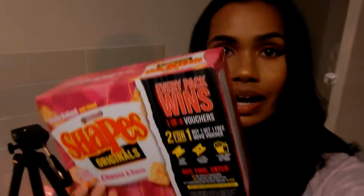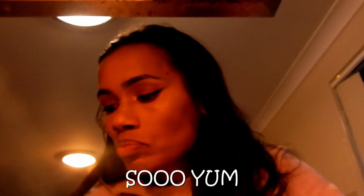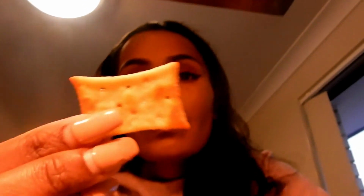So it is time for snacks. I have these cheese and bacon shapes. This is what they look like. They changed how they used to be. Mmm, it's so yum. It's not really pink, but it's got little pink flecks. It's got little pieces of bacon in them.